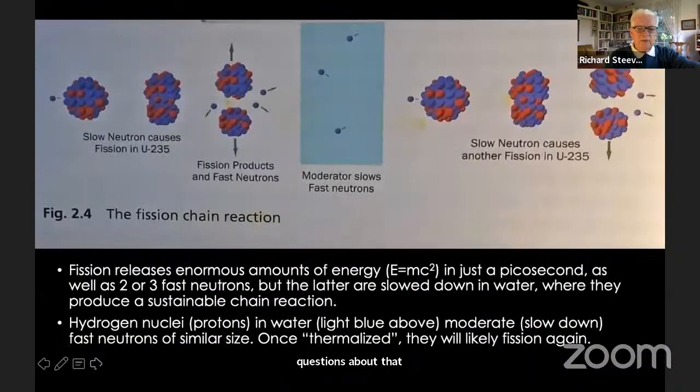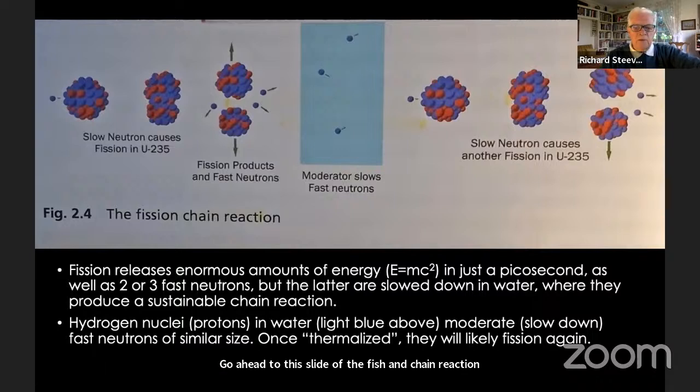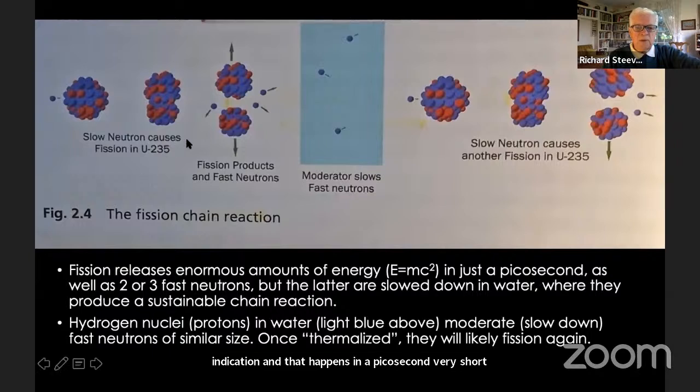We'll go ahead to this slide of the fission chain reaction. Fission releases enormous amounts of energy. You're familiar with Einstein's equation, energy equals mass times the square of the velocity of light. That would be the difference in mass between one atom here and the two atoms, and that difference in mass times c squared will give you an indication. That happens in a picosecond, a very short period of time, and it also releases 2 or 3 neutrons. It comes out on average 2.5, but it could be a 50% chance, I guess, of it being 3 or 2 neutrons being emitted.